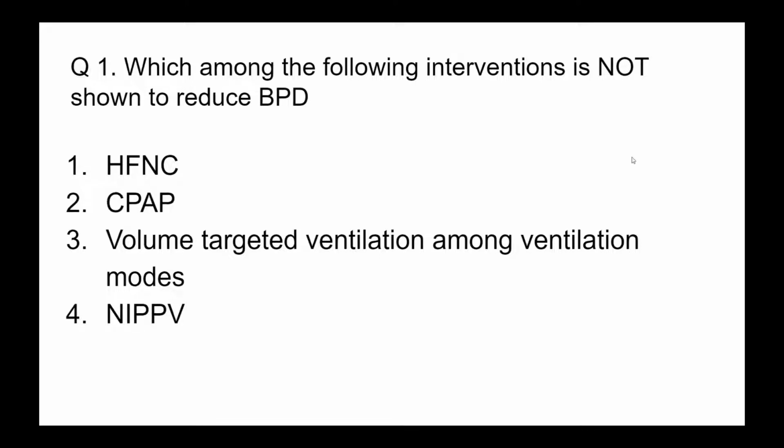Fine. So let's start the first question. Which among the following interventions has not shown to reduce BPD? HFNC, CPAP, volume targeted ventilation mode, and non-invasive positive pressure ventilation, not shown to reduce BPD.